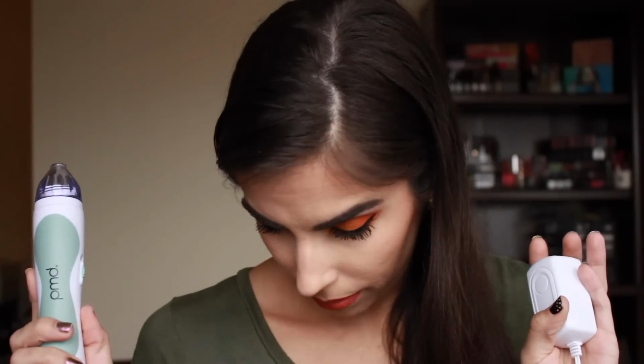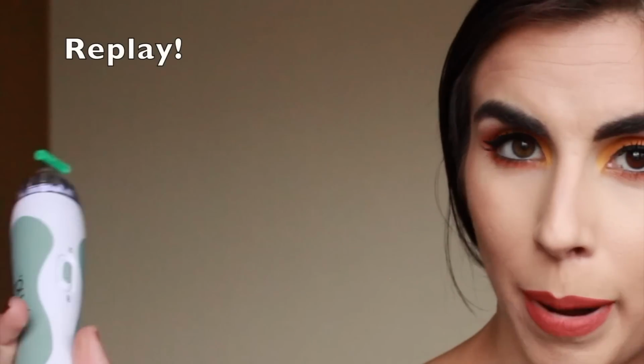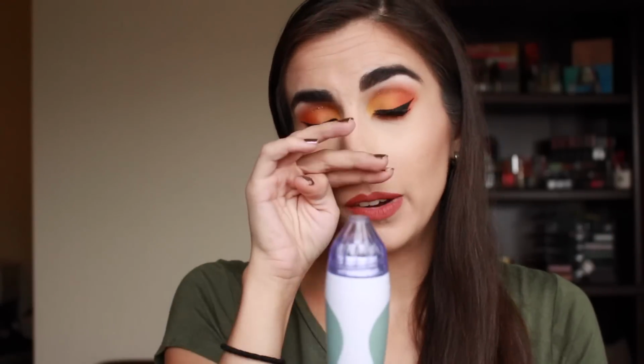Okay, so the first one I want to address is the PMD Microdermabrasion Tool. I feel like something just dropped, but we're just going to keep rolling. Oh yeah, the middle dropped out of it, of course.